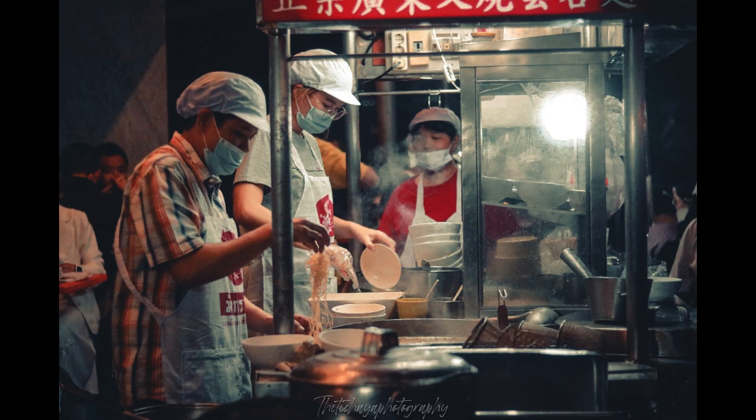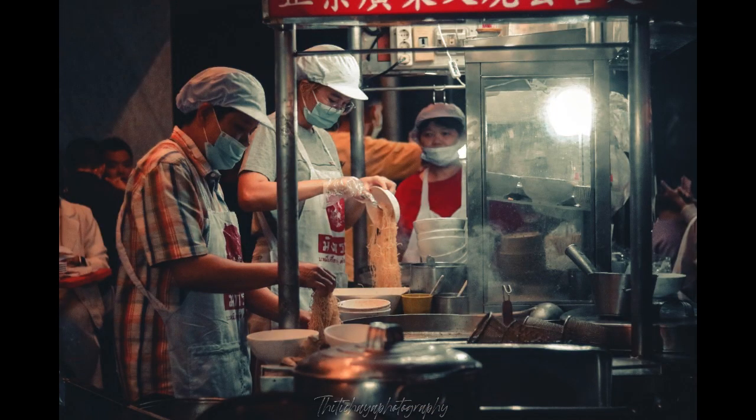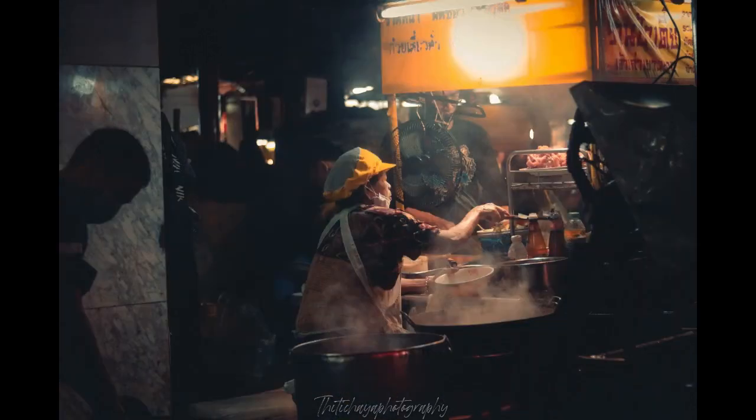Sampeng Lane. Sampeng Lane is a bustling market street in Chinatown where you can find a wide variety of goods, from clothing and accessories to household items and souvenirs. It's a vibrant and lively place to explore, bargain, and discover unique treasures.